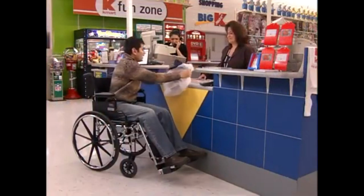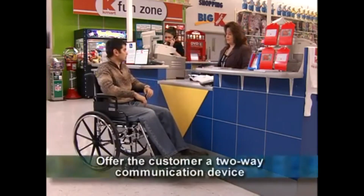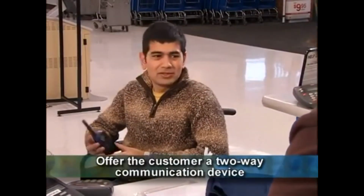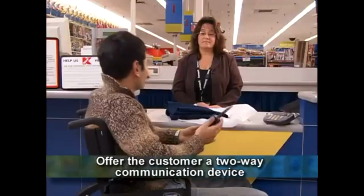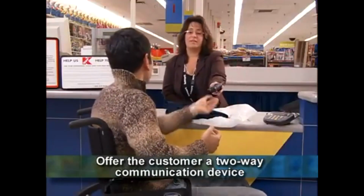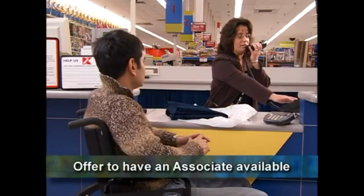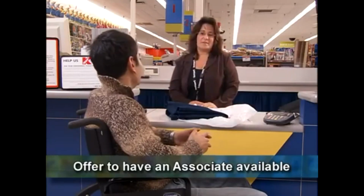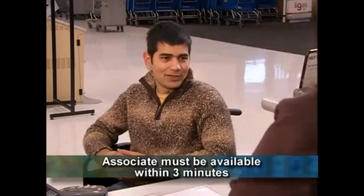When a customer who uses a wheelchair or scooter asks for assistance, explain that there are two different options available. First, offer the customer one of the store's two-way communication devices that are kept at the service desk, such as a walkie-talkie. That way, the customer can contact the service desk when he or she needs assistance to reach or access apparel merchandise, furniture, or to use a self-service device or machine. If the customer prefers not to use a walkie-talkie, make yourself or another associate available to help the customer. And whether a customer is asking for assistance on a walkie-talkie or in person at the service desk, make sure an associate responds within 3 minutes of the customer's request for assistance.